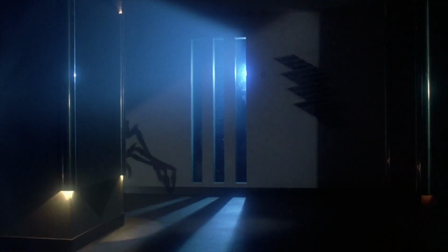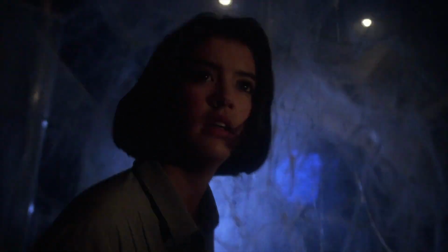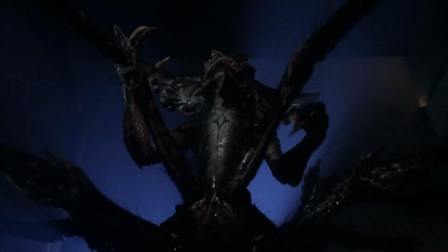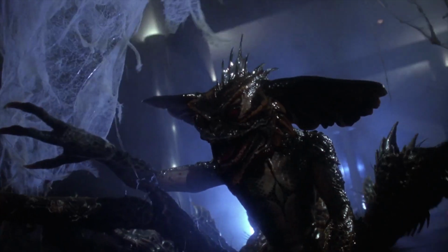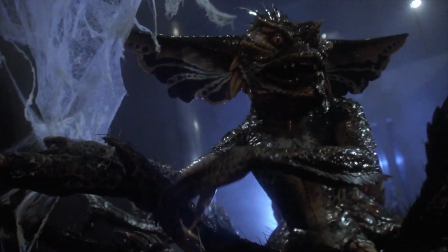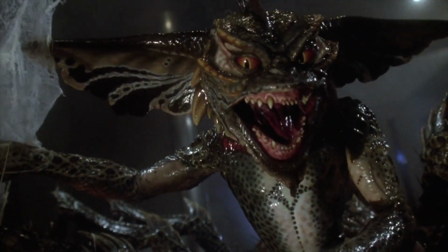So it starts off with this awesome stop motion reveal of the Mohawk gremlin in his new spider form. And then we get to see some incredible close-ups of the spider gremlin puppet as it makes its way closer and closer to its victims. And the design of this thing is just so fucking cool. And anybody out there who's not a fan of spiders would probably find this thing terrifying.